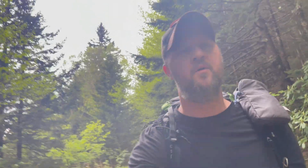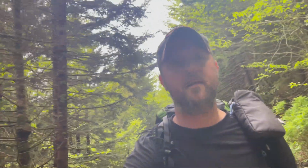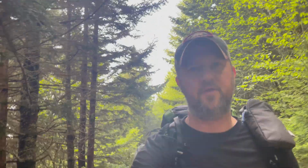Trail's been real nice and flat the past about mile and a half. I'll take it. I'm less than 2 miles from my campsite, and I'm wanting to get there and get set up because there is a chance of thunderstorms and rain anytime now. So hopefully they don't come at all, but you never know here. 30% chance probably means it's going to happen. So almost there.